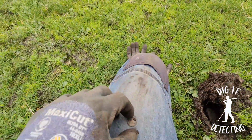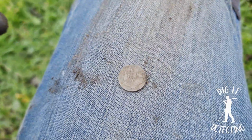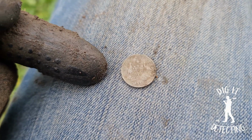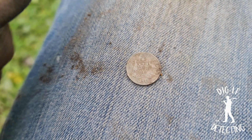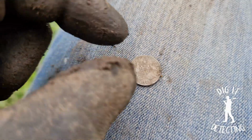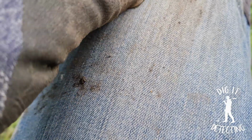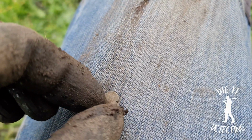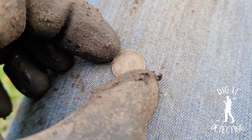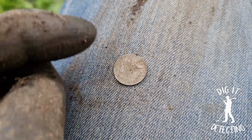the detector is sort of going crazy, so it's throwing those signals and making them mixed. However, I do want to gain the depth, and that is why I'm running it the way I am. But look, we've got a beautiful little 1921 Australian coat of arms threepence. There's a few different variations of the terminology that people refer to these as. Very, very beautiful coin though, and this one is 92.5% silver. What a cracker. He's going to clean up. Very nice, and I think it's the 1921 too.